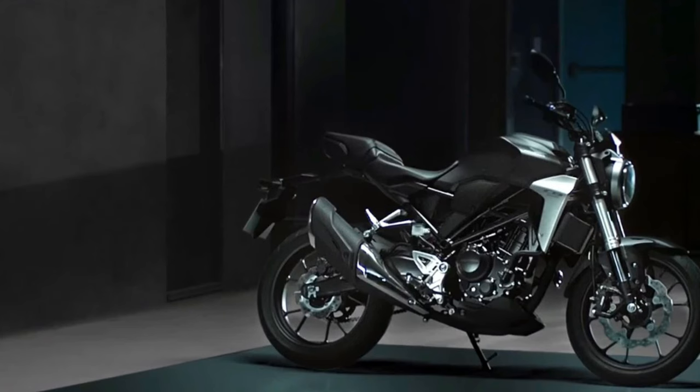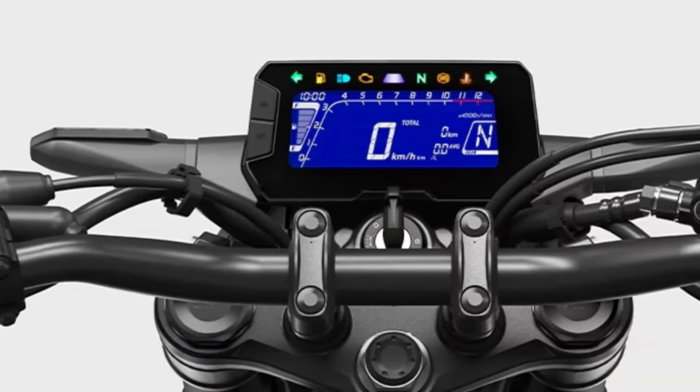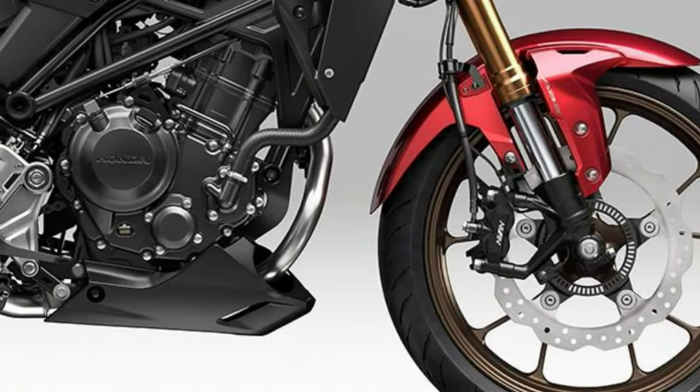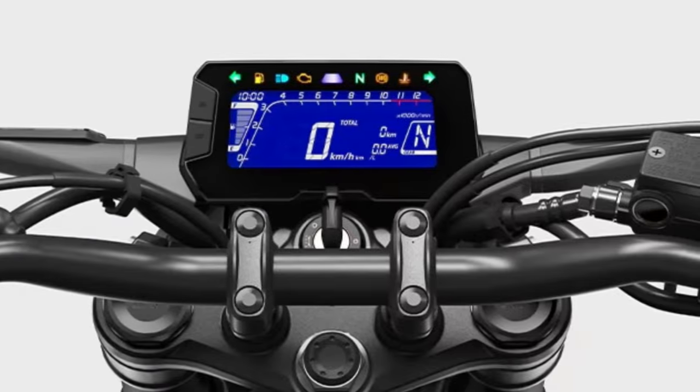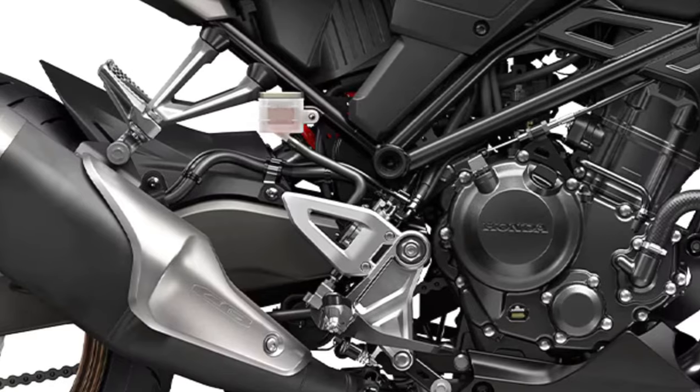Design. The CB300R maintains its minimalist and modern design ethos, characterized by sharp lines, an aggressive stance, and premium finish. It blends neo-retro styling elements with contemporary touches, appealing to both new riders and seasoned enthusiasts.